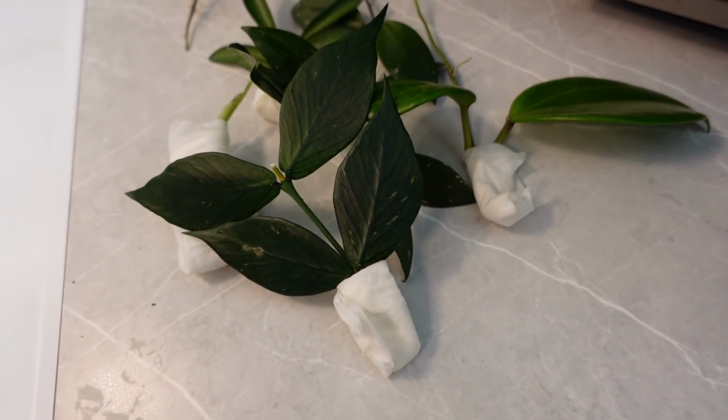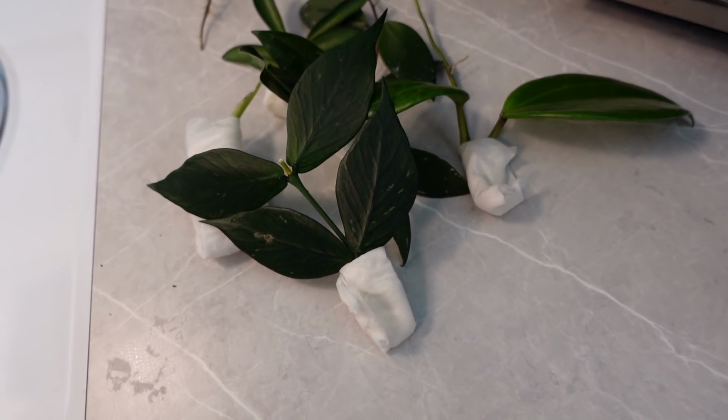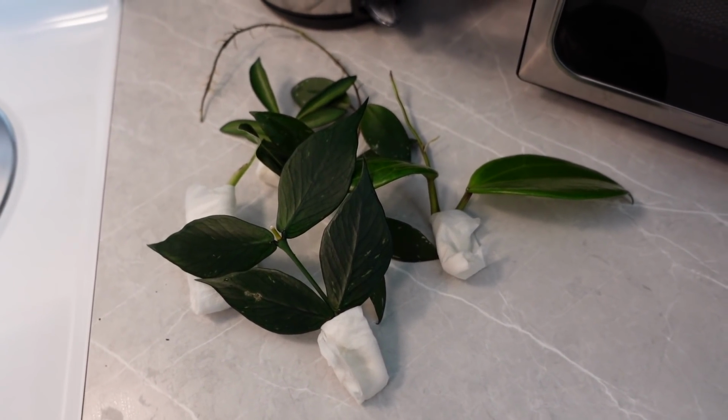Okay, there they are. They look so cute. They look like they're all tucked in, ready for their travels. I'm going to go grab the packing material now.